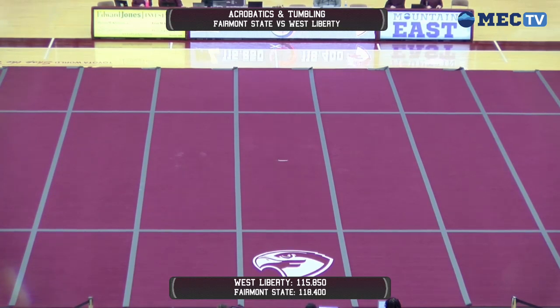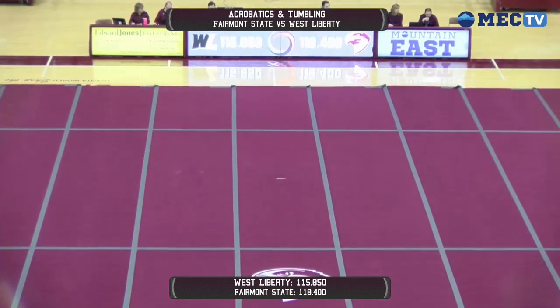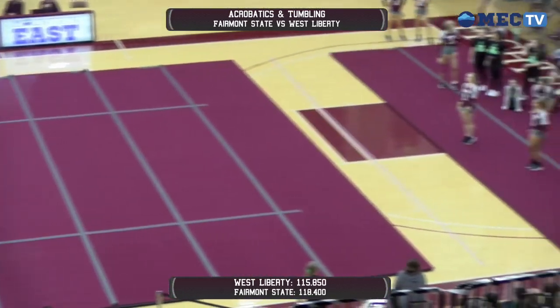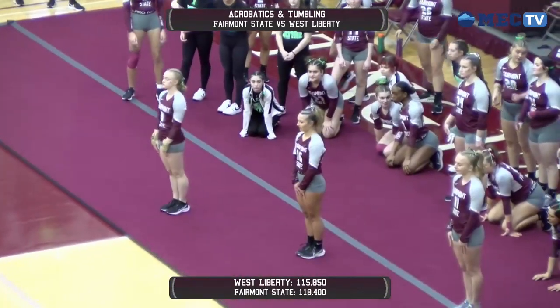Fairmont State's trio is going to start at an 8.5 also. Their trio consists of number 8, Kaylin Joseph, number 11, Natalie Moore, and number 16, Carly Snyder, a freshman, senior, and sophomore.